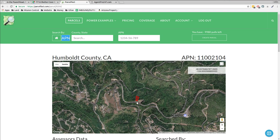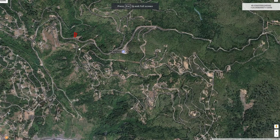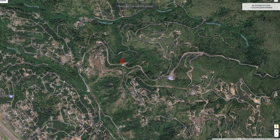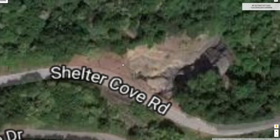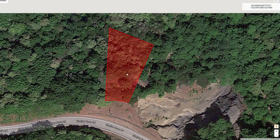So here's the road. Was I looking at the wrong side of the street? Let's see. So this is Shelter Cove Road. Yeah, so here's that power pole we were just looking at. And here's the weird kind of place it looks like they moved the road. There might have been a slide here at one time, right? Look at that. It looks like they repaired it. They fixed the road up, so maybe that's what happened. But over here is the property.